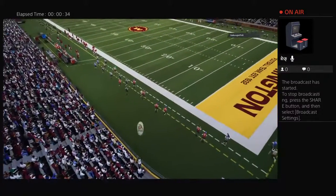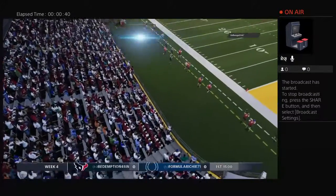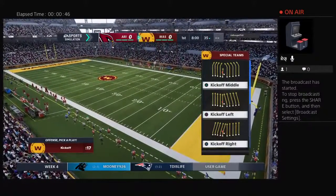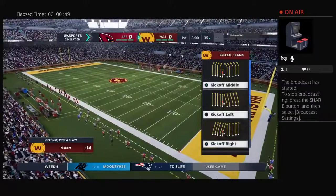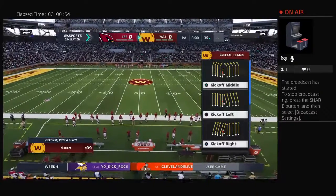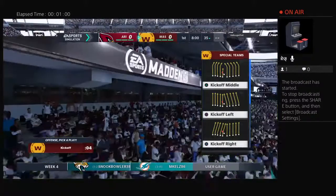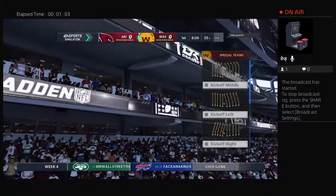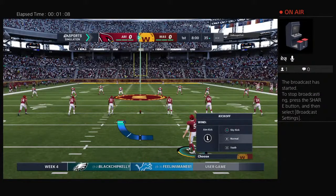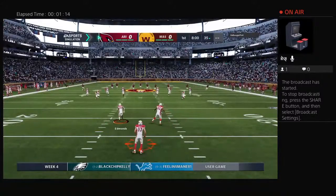EA Sports coverage of the National Football League is on the air. Nothing like the fanfare of introductions to an NFL game, and that was in evidence a moment ago. Fireworks, pyrotechnics, you name it. This crowd is ready as their guys get set to match up between the Arizona Cardinals and the Washington football team. It's 3-0 versus 2-1. A good early season battle as we're underway in Week 4.